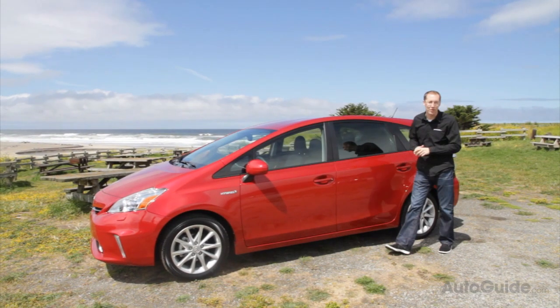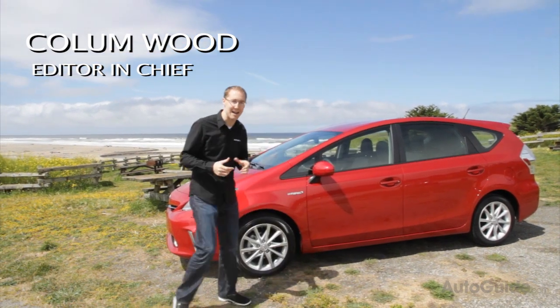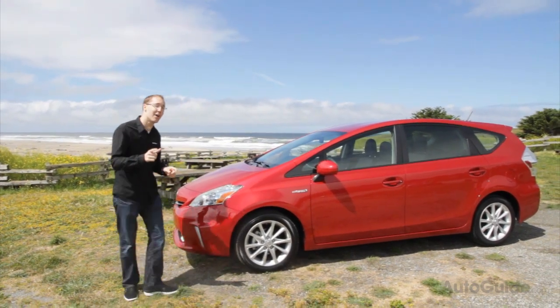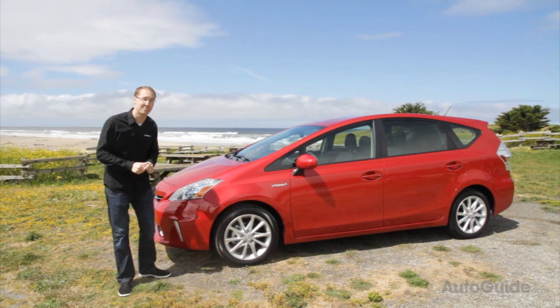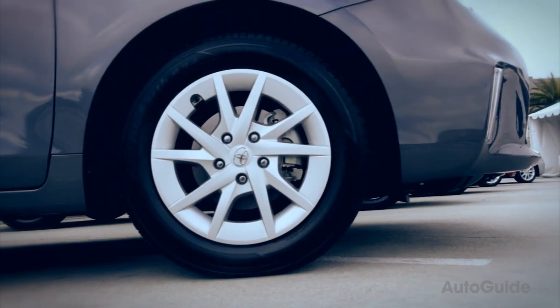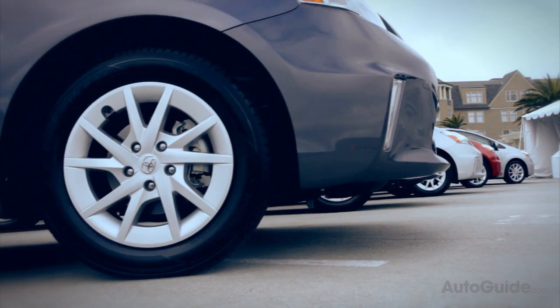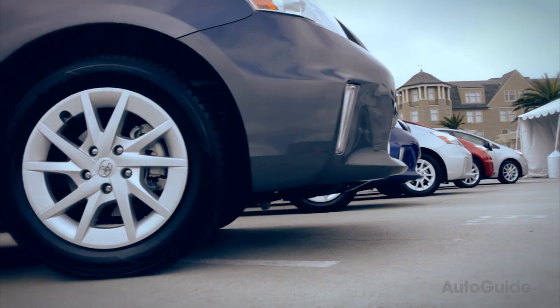A decade after the original was introduced, the Prius name has become synonymous with the term hybrid. Since then, a lot of other automakers that were skeptics at the time have jumped on the bandwagon and introduced their own hybrid models. In total, 16 other automakers have jumped on that hybrid bandwagon. But still, to this date, the Prius outsells all other hybrids combined.